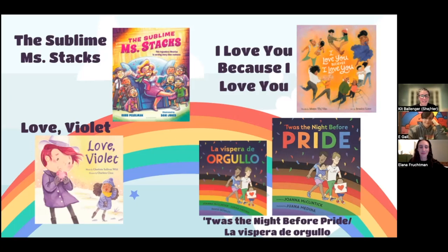'Twas the Night Before Pride, also available in Spanish as La Víspera de Orgullo, by Joanna McClintock, illustrated by Juana Medina. And this one we also have, as I mentioned, available in Spanish, and it was translated by David Bowles.